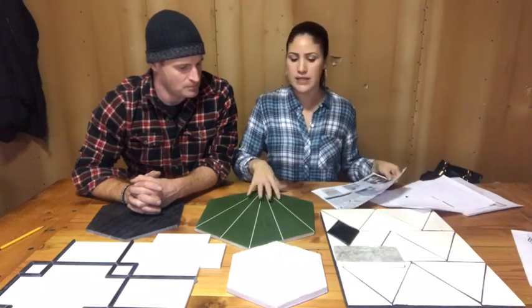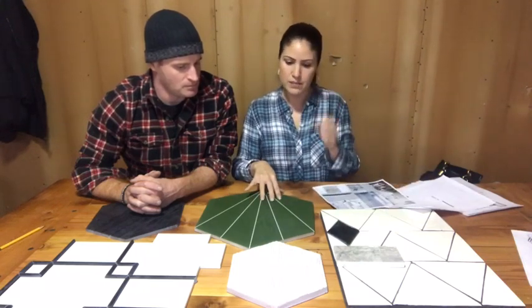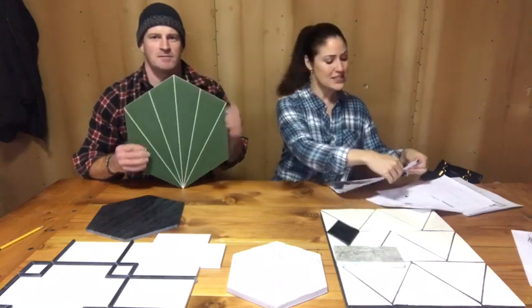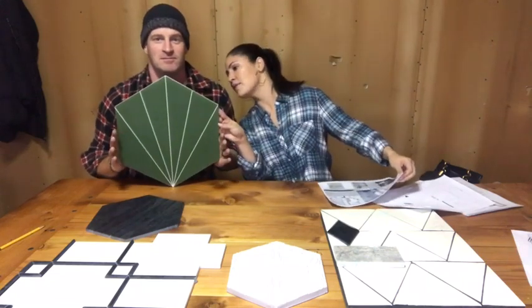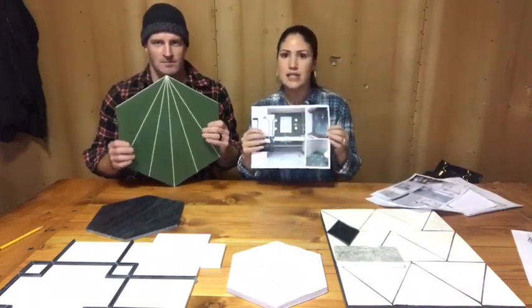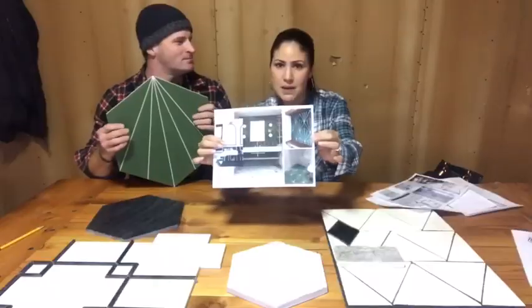So this green tile, I think it was from Mission Stone. I have to correct myself. I know, it's huge, but it's beautiful. But I wanted to show you this installed. Yeah, it's from Mission Stone and Tile. I found them online and I fell in love with them. I want to show you some of their installation pictures, and I'll get really close up on that.